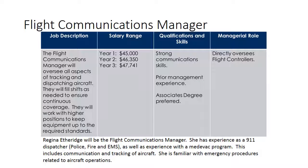The flight communications manager, who will hopefully be Regina Etheridge. This person will be tracking and dispatching aircraft. They'll have an office area where they can look on a screen and see where the aircraft are. They'll have to fill shifts as needed to ensure that there's continuous coverage. So if somebody calls off, somebody has to be tracking these flights.